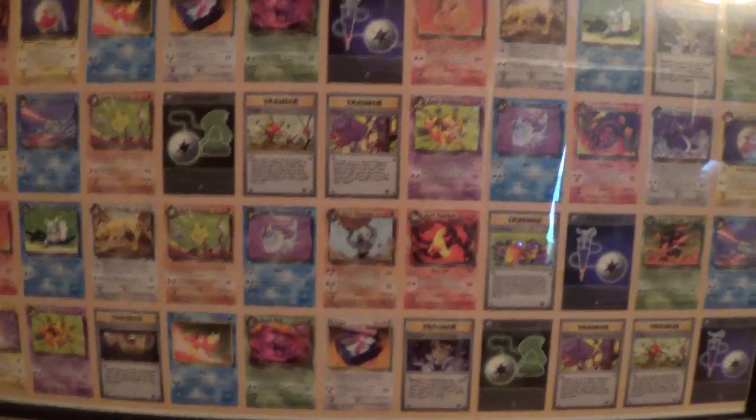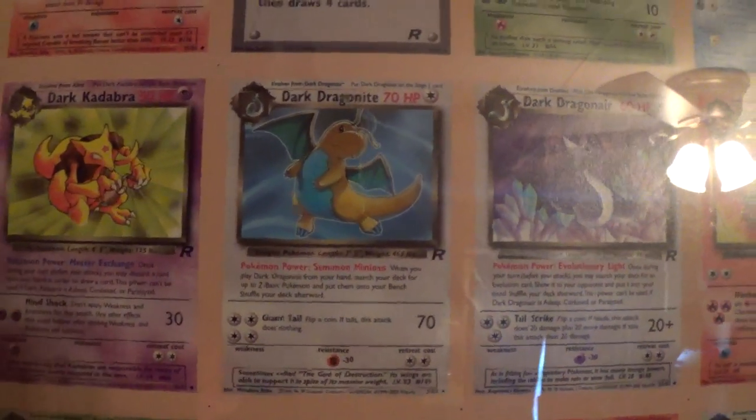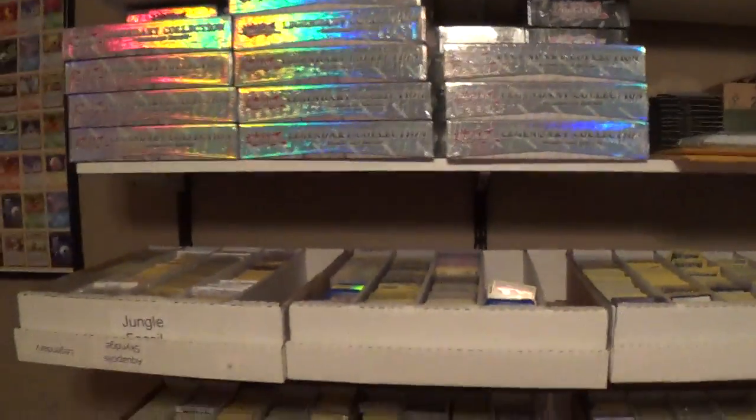Over here, some of you guys have seen this. This is actually an uncut sheet of Team Rocket, and it's supposed to be only uncommons, but it's actually got the Dark Dragonite on it. As you can see, it's non-holo. It's got the number 5. Pretty sure Darkrai from UPCC was the one who showed me that.